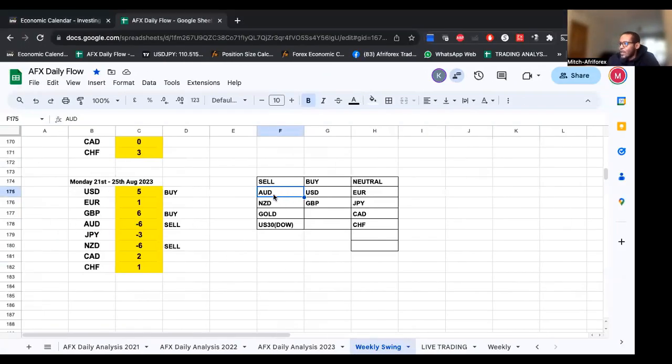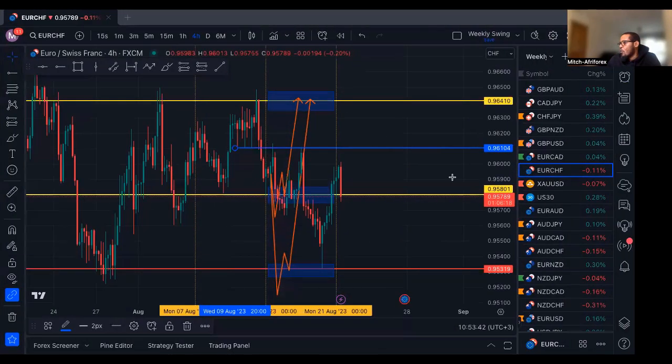So before we look at the currency pairs, as usual, we'll start off with gold and the Dow Jones, in which case this week we will be looking for selling opportunities on both. So we'll start off with gold.